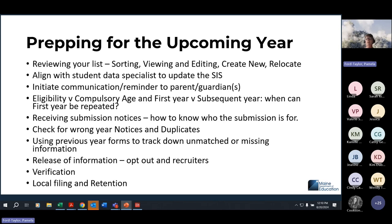Receiving submission notices. When you get that acknowledgement, it's still not going to say a person's name on it. That's a FERPA violation. However, when I show you the sorting buttons in the listing screen, you can pretty much go in and tell what notice has come in once you get that acknowledgement.